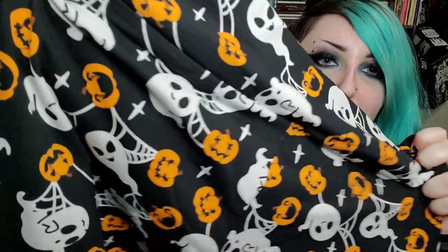I love this pattern. It is so cute. It's got these little ghosts and jack-o'-lanterns and spider webs. My husband thinks the ghosts look like sperm, which, I mean, they kind of do, but they're still cute. It's got a good amount of stretch. They are pretty stretchy. I mean, they're leggings. And they have this little black bit at the bottom. And yeah, they're just like a really cute, festive Halloween pattern. I don't know that I'll be wearing these the rest of the year, but probably, because I just love Halloween.